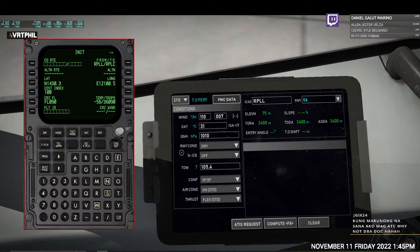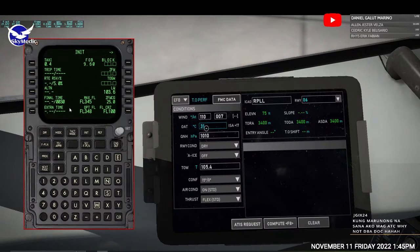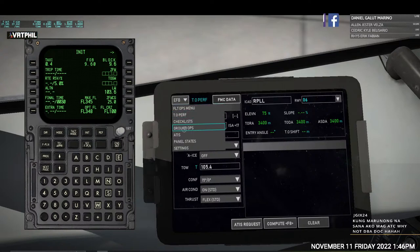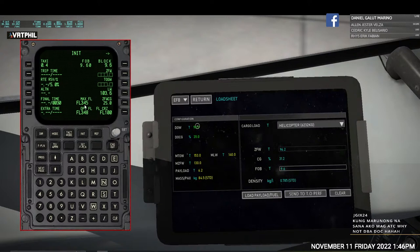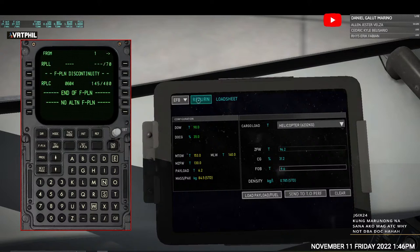Okay, our cruising altitude will be 10,000 feet. So, Beluga 1. There you go. Next page. Okay, block fuel will be 9.6 tons. Zero fuel weight. Okay, let's go back to our ground ops. Load sheet. Zero fuel weight is 96.2. Okay, let's go back there.